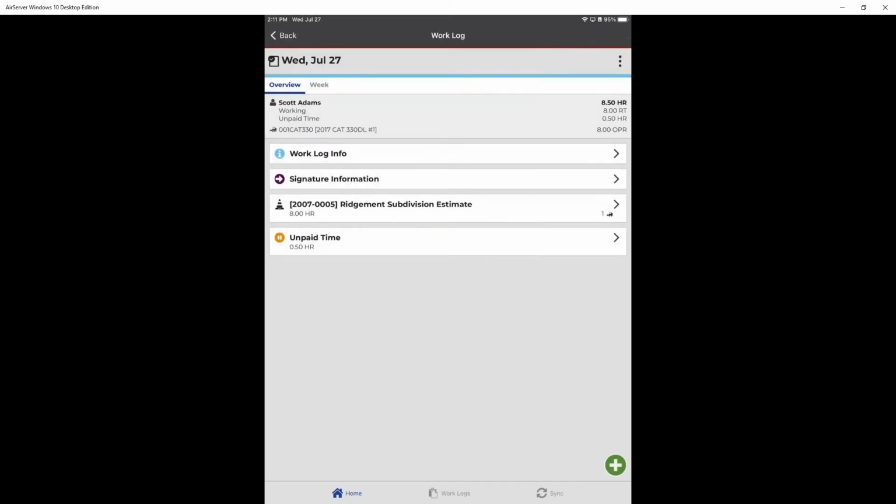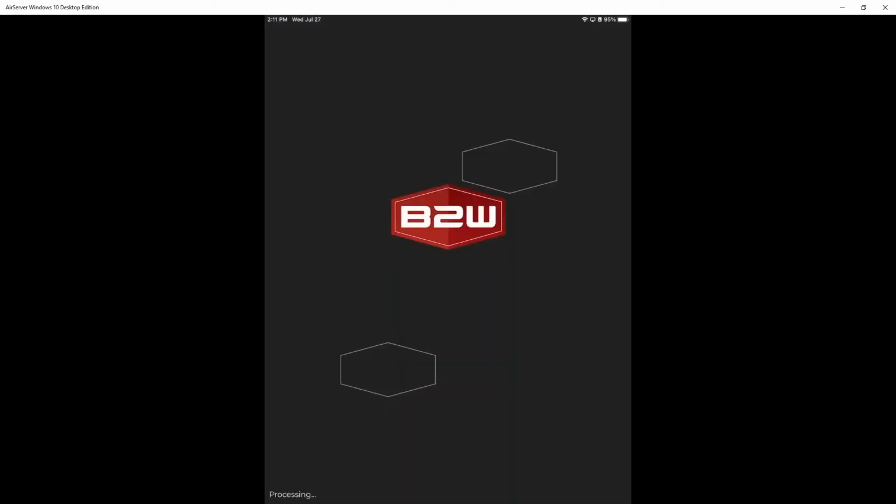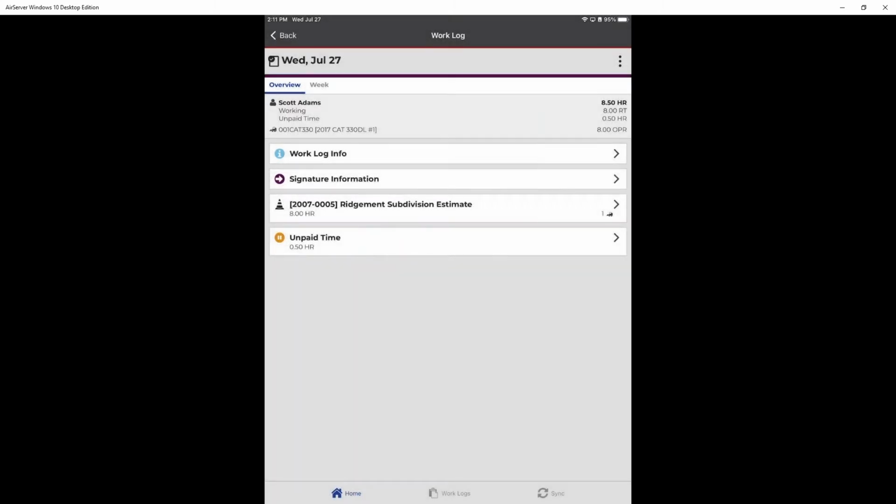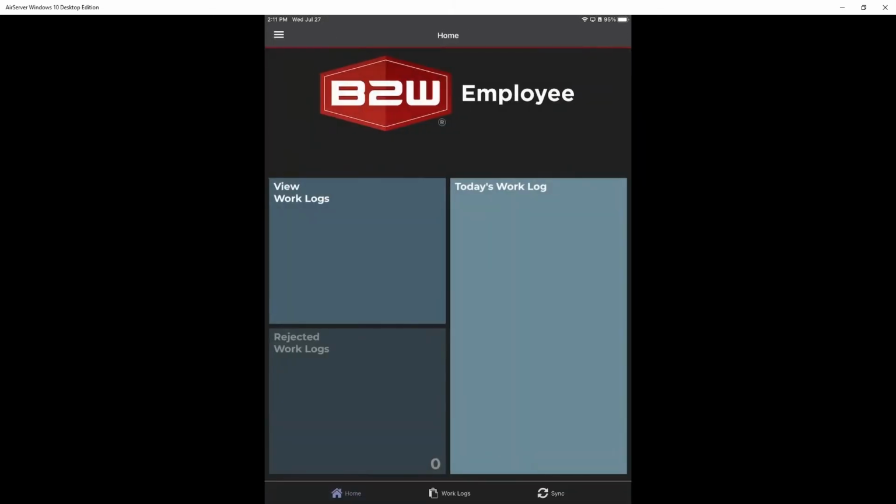Now, with everything completed on my daily work log, I can then go through that validation and submission process and synchronize this up to the server and get notification that it has been successfully sent back for review. So again, that's for our individual employee going through our employee app within the mobile side of things.